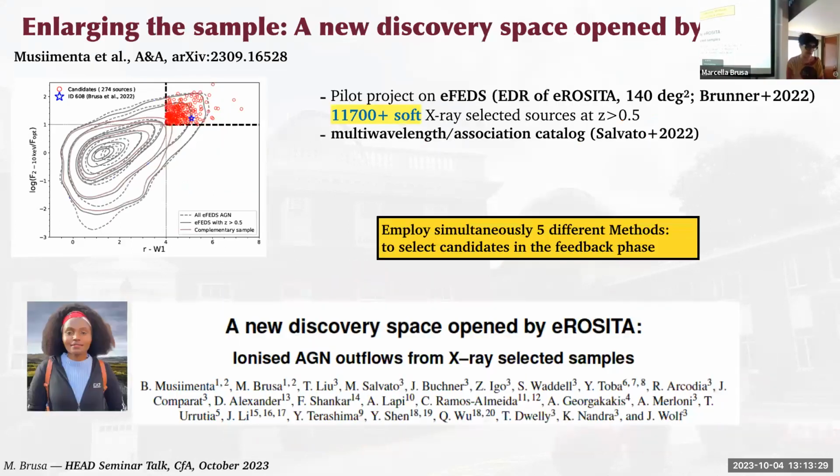until we tried to rediscover it with a dedicated approach through X-ray observations. And what we added, the final two slides, is that now we enlarged, we did the same project, not on a pilot sample, but on the full soft X-ray selected sources again from eFEDS. It's almost 12,000 sources. This is the work done by Blessing Musiimenta, and the paper was on arXiv last week.